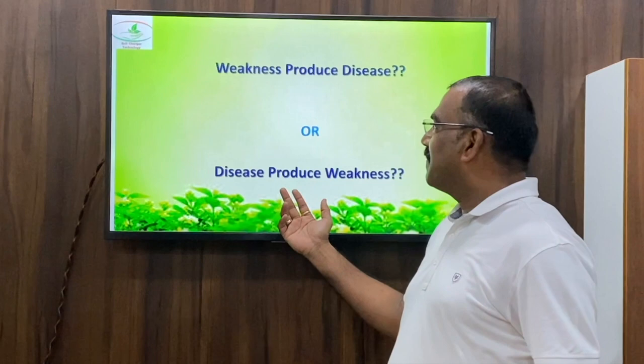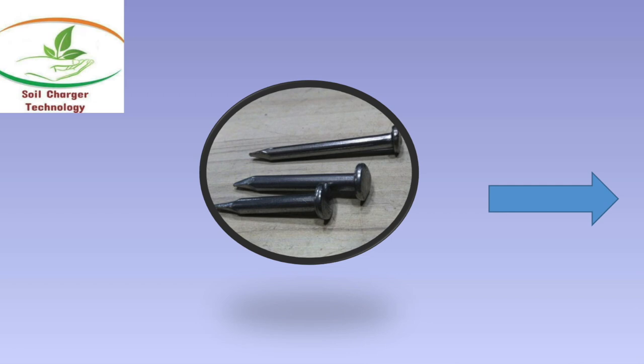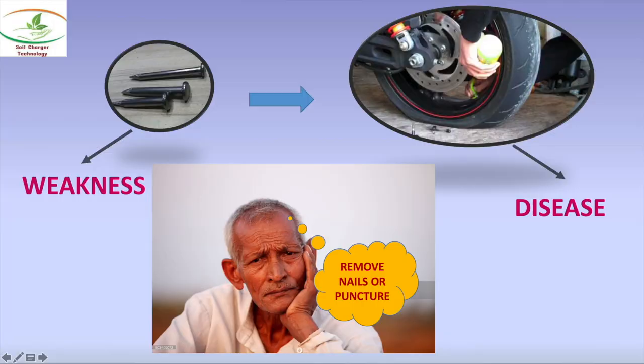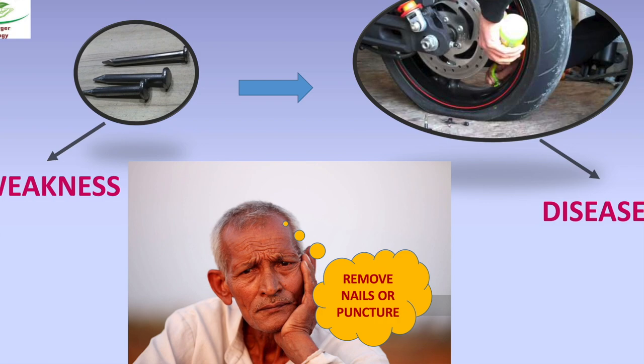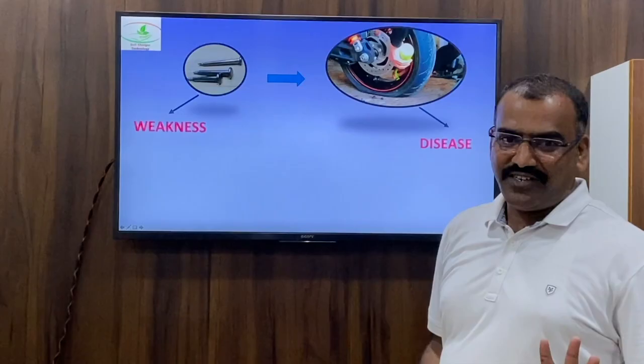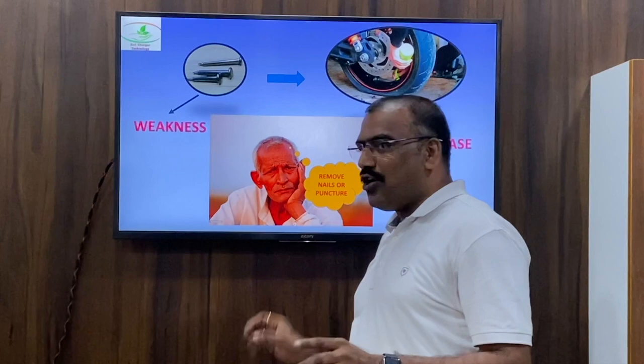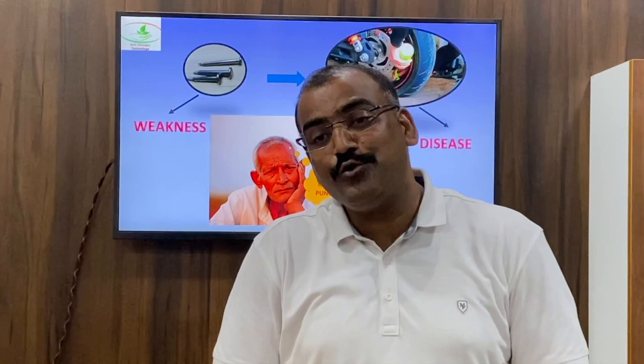See, I have an example for you. There is a nail, and you can see the bike is punctured because of this nail. Suppose the nail is the weakness and the puncture is the disease. Think, if you are a farmer, what do you do first? Remove the nail or fix the puncture? Remove the nail. Why? If you don't remove the nail and only fix the puncture, what will happen?